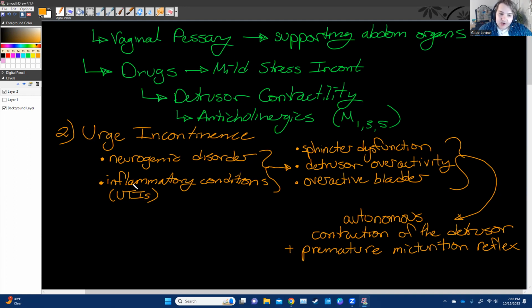So essentially, you have some sort of CNS disorder or inflammatory conditions, such as due to UTI, which causes a dysfunction either in the sphincter, the detrusor muscle, or both, which then leads to the body overactivating the peeing reflex. So your body is like, oh my God, I gotta pee. I gotta pee right now. What's important to note is that because of this pathology, you have strong, sudden urges to pee.